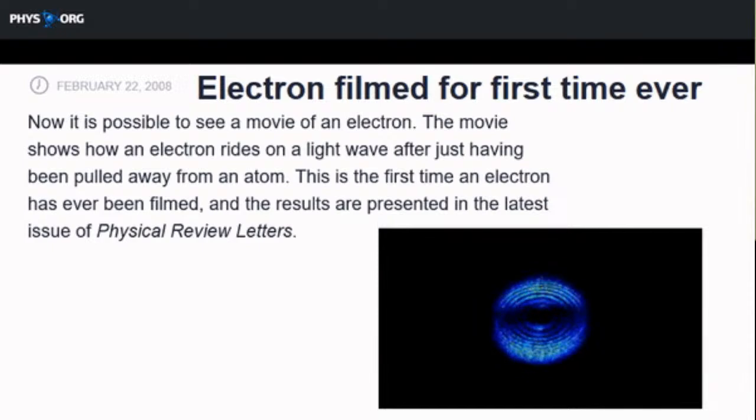It says electron filmed for the first time ever. This is the first time an electron has ever been filmed, and the results are presented in the latest issue of Physical Review Letters. So here we have physics.org, right? They published the Physical Review Letters, and these people published this nonsense that they filmed an electron. A paper written by these Swedes from a Swedish university saying that they filmed the electron. Okay, so what's the problem with this? Why is this nonsense? Total, absolute poppycock. Well, let's find out.